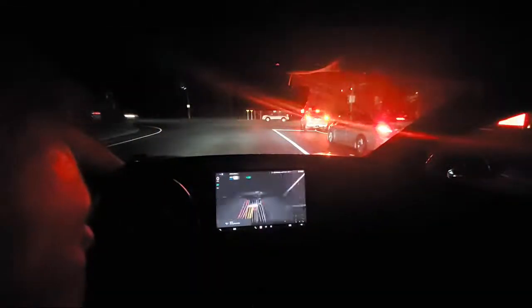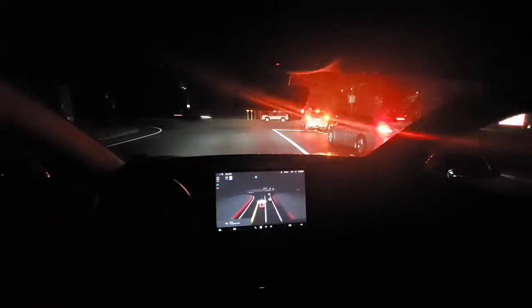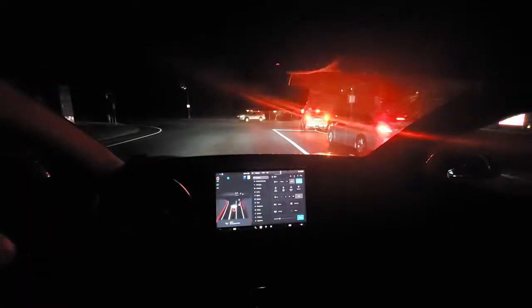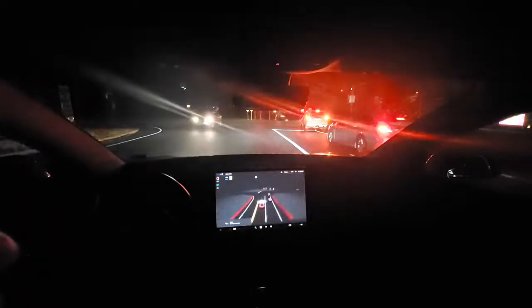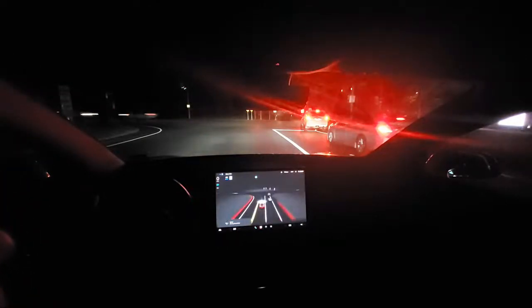Cancel auto steer to disable. Okay, so you can click this to come out of that. So your bottom left button used to have an X that you would click, and there's no more X. That's what I was struggling to figure out how to get rid of it.